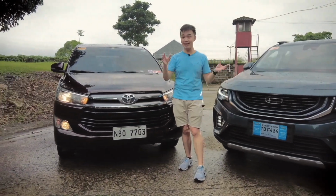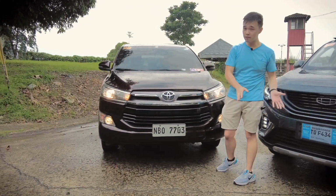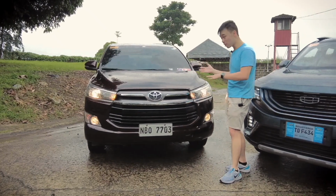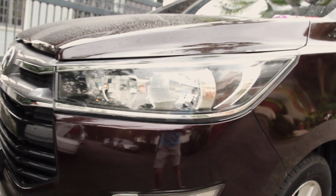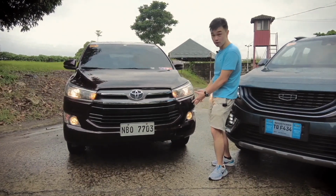Anyway, let's start with the styling of both of these cars on the exterior. The Innova, either it's a little bit too conservative or we're just way too used to them because of how much there is of them on the road. So your grill, it's just a standard grill. Your lights too, they're just regular halogen lights. Same thing with your fog lights.